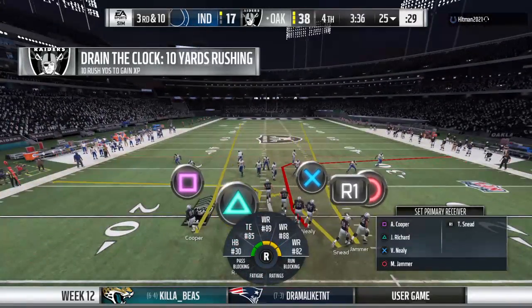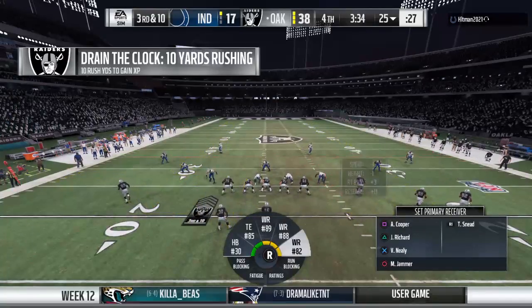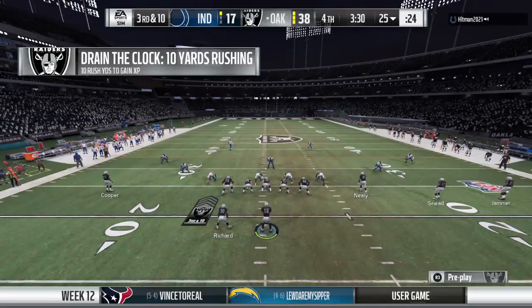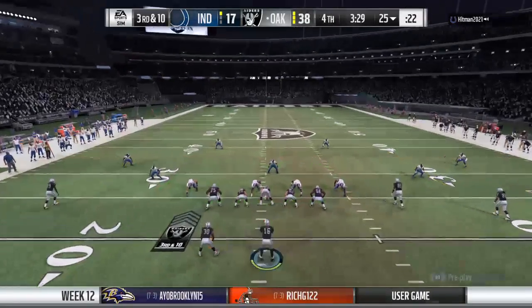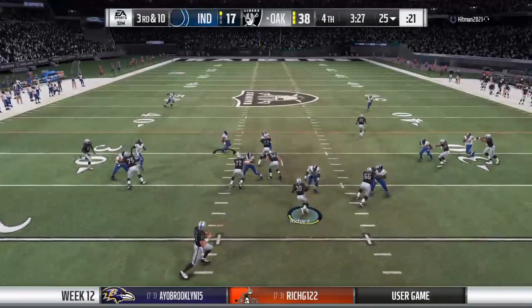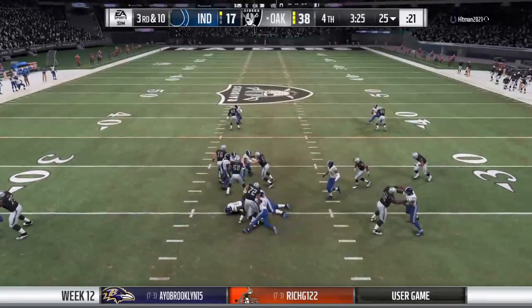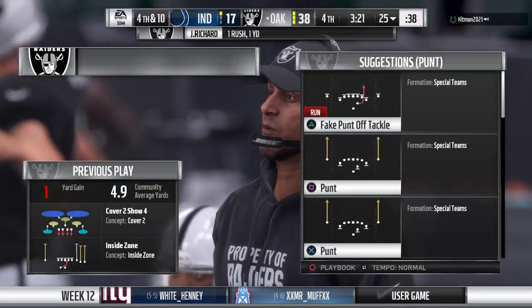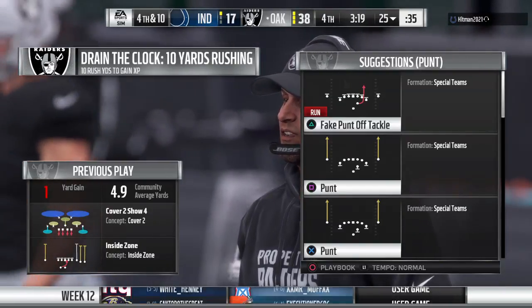The Raiders on third down. Just 1 for 5 to this point. This is 3rd and 10. They'll run it now out of the gun. And he'll take this one up close to the 25-yard line. Just a 1-yard pickup there, and it'll be 4th down.